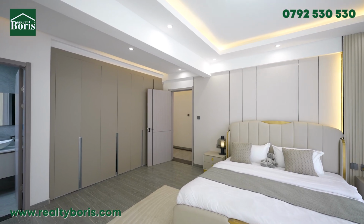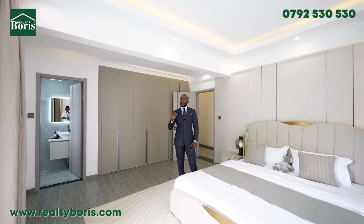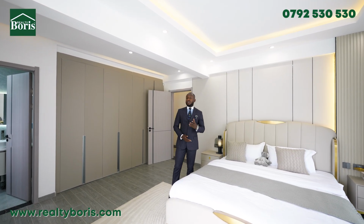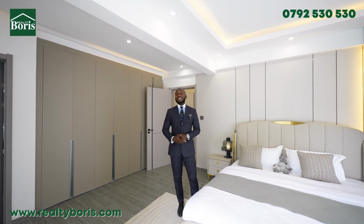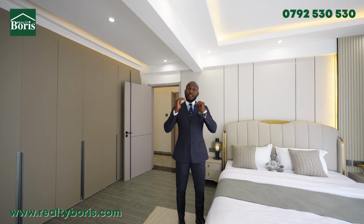I mean, a property has 2 things of importance: the location and natural lighting. That's why you find many times in property purchase or sales, we tend to move higher floors faster as compared to lower floors. Now this has decent natural lighting. The windows are so huge, from the floor all the way to the ceiling.